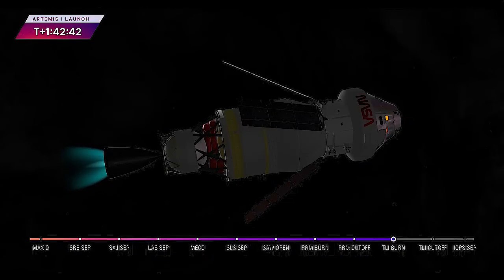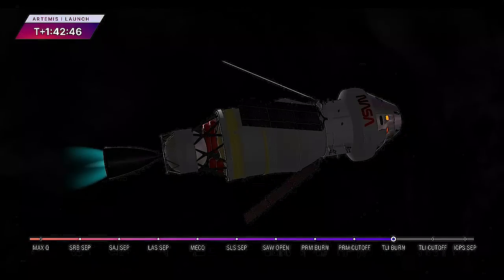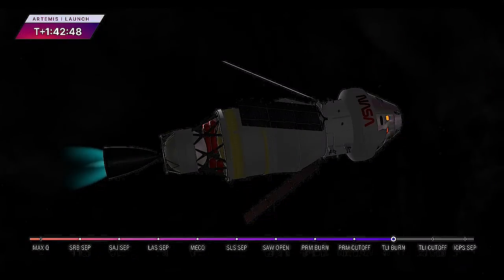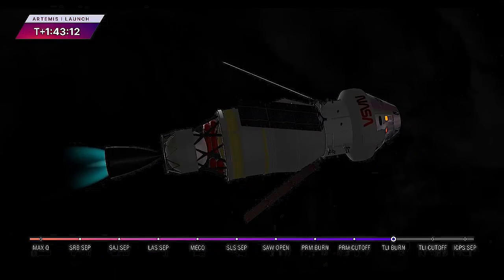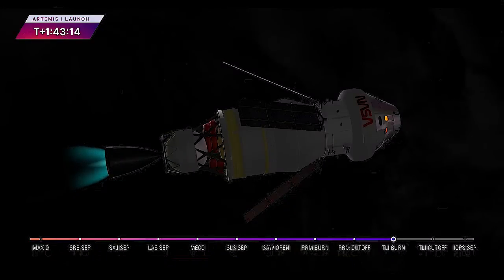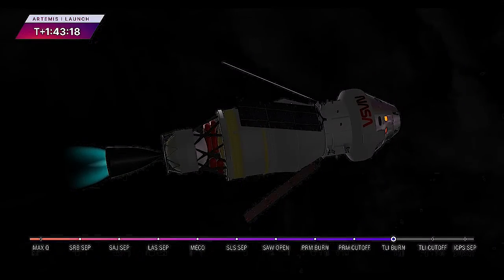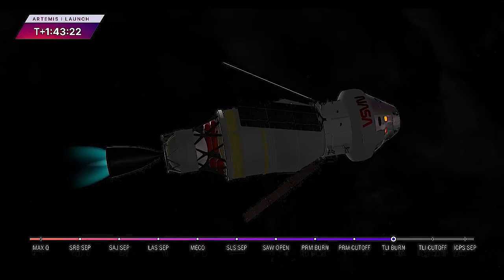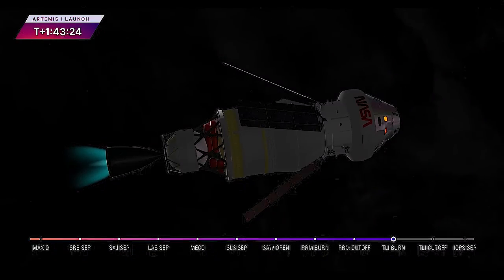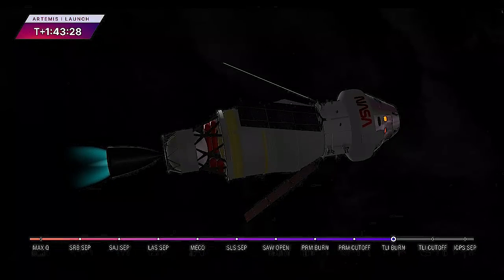16 minutes now into the translunar injection burn, Orion traveling at over 22,276 miles per hour. About a minute and a half now until cutoff of the interim cryogenic propulsion stage. Again, this being an 18-minute burn, we are now 248,280 miles away from the moon and continuing to grow closer, 605 miles away from Earth, and continuing to increase that distance.